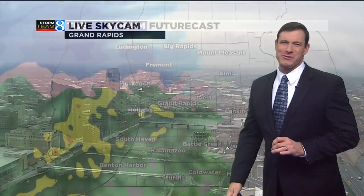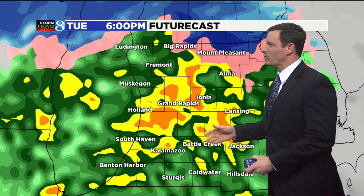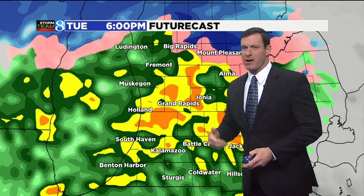So here's the latest on the Skycam. Still holding on to dry weather at the noon hour in Grand Rapids. That's not going to last too much longer. Here's a future cast, and it will take you right to the 6 o'clock time frame. And anywhere you see the oranges, it does include Grand Rapids. This is where we'll have moderate to heavy rain and the possibility of a thunder shower.